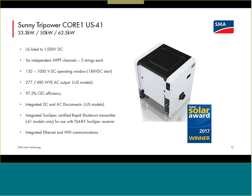Each of those input tracking channels, the voltage range that they work in: the inverter needs to see 188 volts DC to start making power from them, but then is programmed to be able to work down to 150. So the 150 to the 1,000 volts DC is the operating range for this device. So very wide range. And we'll talk about the CEC efficiency, the California Energy Commission efficiency, and how that is calculated. That is where the 33 kilowatt unit shines with respect to retrofit into the lower voltage arrays.